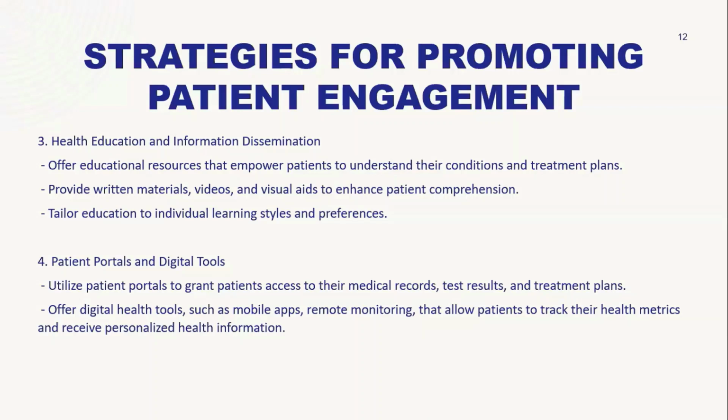They can track their health metrics. They can get back personalized information as well. But remember at the same time, and this was covered in our new HIT standard of practice that came out in 2022, I believe, make sure, and this is going back to health literacy and patient engagement, that your patient or their caregiver are savvy enough to be able to manage that.